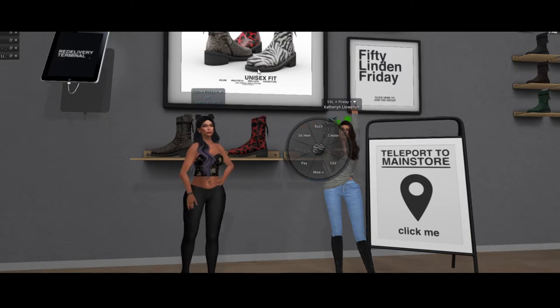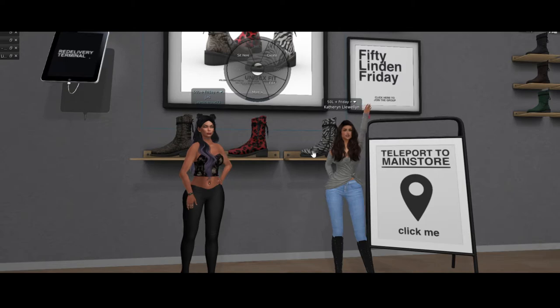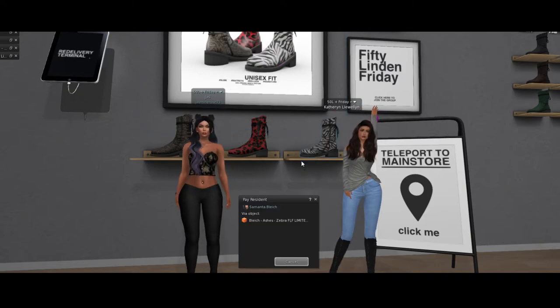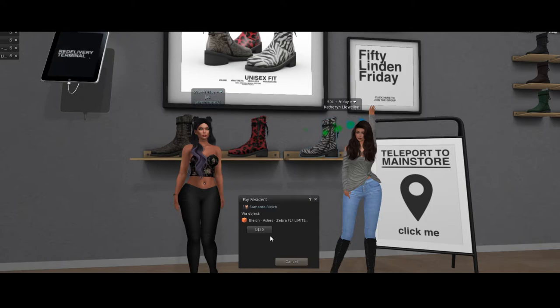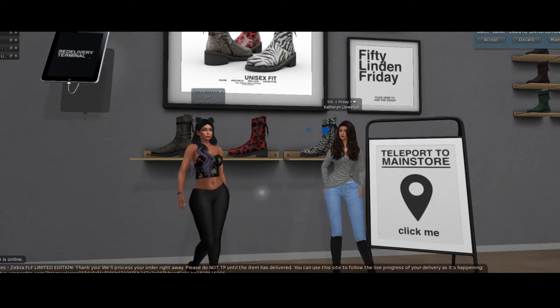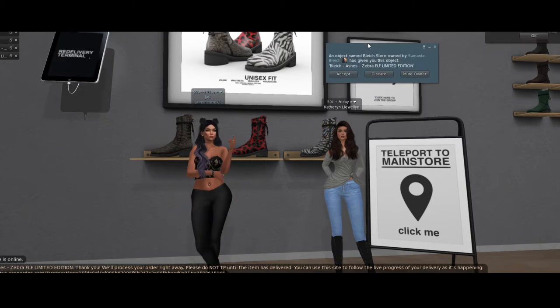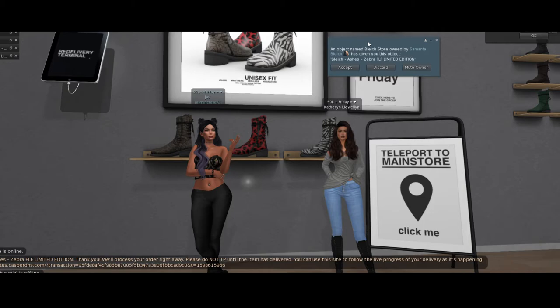Is there a demo? Nope. I don't know. No demo. But for 50 Lindens, I mean, it's... And it's for what? It's for Slink, Belleza, and Signature. Excellent. I gotta get that. I want the red ones. So I got it. And here you can see, there's my lovely little accept button.